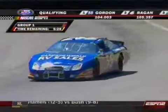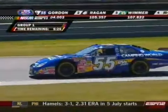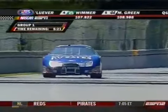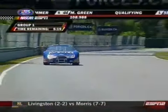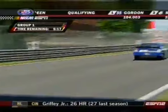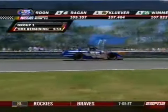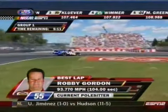Yes, we have. And here's the man who's fastest so far in this first session, Robbie Gordon. Robbie Gordon, he's going to be very exciting to watch. Him on an oval is exciting, but you make him switch gears and turn left, turn right, his tires might not be on the ground for half of this lap.